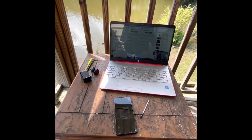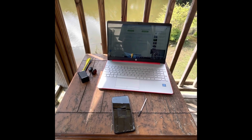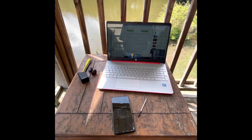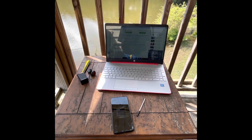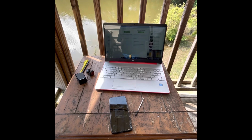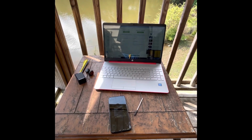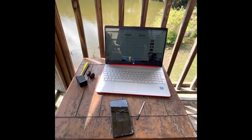I can't even recommend the LG Stylus. After the Stylus 3, it pretty much died for me. Stylus 4 was okay. Stylus 5 was okay. With the 6, they dropped the ball. They just decided we're gonna put a big screen on it. They put a crappy processor in it. They kept the same camera from a few years ago, and overall, it wasn't a good experience.